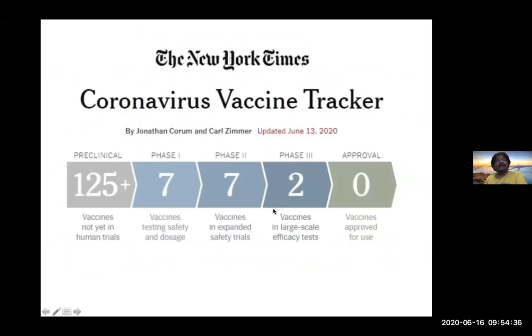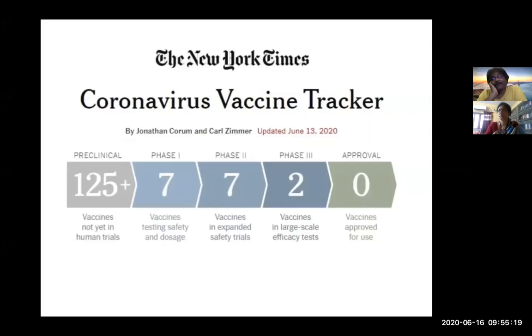Okay, so this is the current state of the vaccine now. 125 preclinical candidates, 7 vaccine candidates in phase 1 trial, 7 candidates in phase 2 trial, 2 candidates in phase 3 trial, and none is yet approved. This is the June 13 record. But what I anticipate is that by the beginning of next year, there will be more than one vaccine in the market. But how efficient that will be, only time can say. I expect there will be moderate to high efficiency. But let's see what happens.